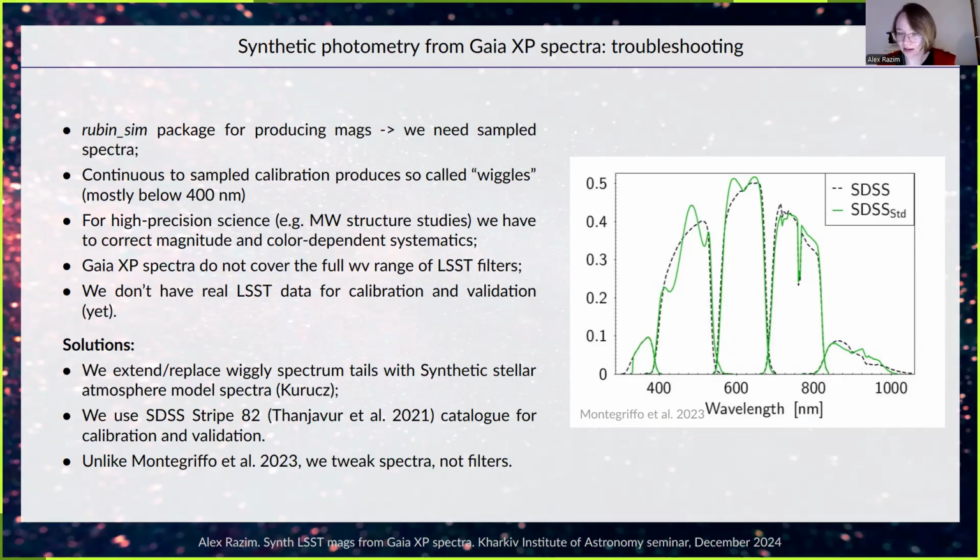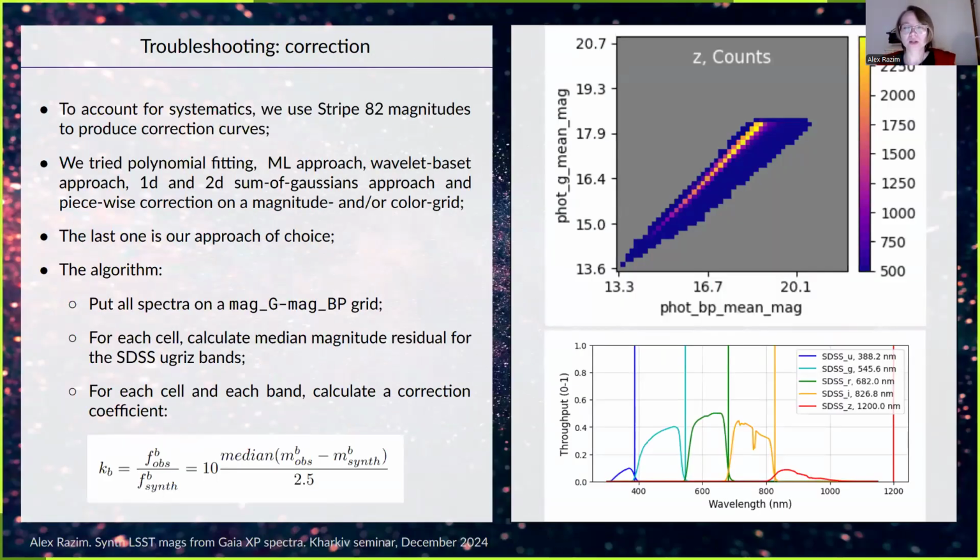And unlike the Gaia consortium, which can allow themselves to tweak the filters because they have the real observed photometry to compare it with the synthetic one, we have to tweak the spectra itself. So what do we do to deal with these systematic issues?